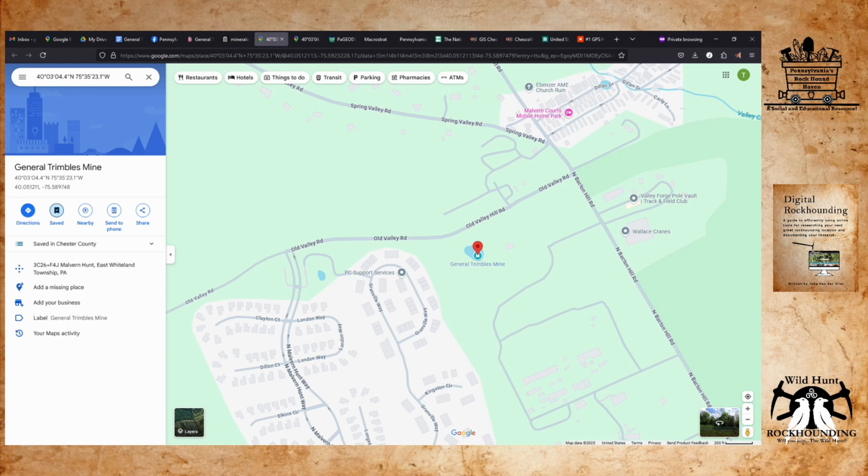All right, let's get into the different views in Google Maps. All right, so we're here on Google Maps, and we are seeing our pin for the General Trimble's mine floating over that ore pit pond.